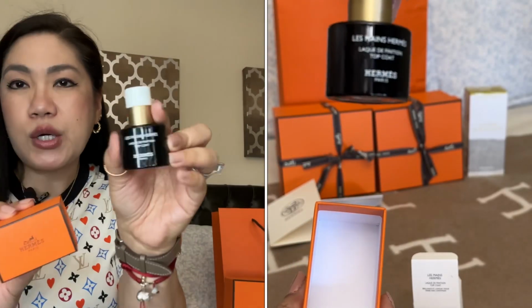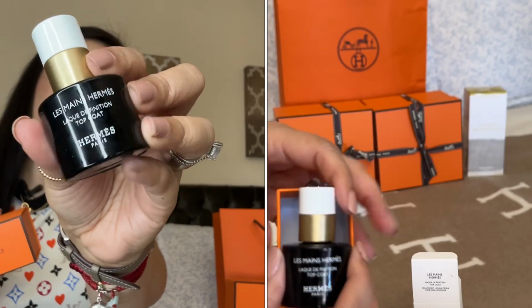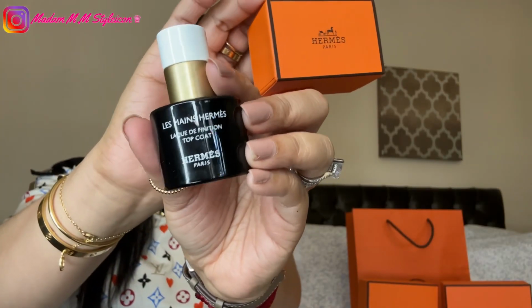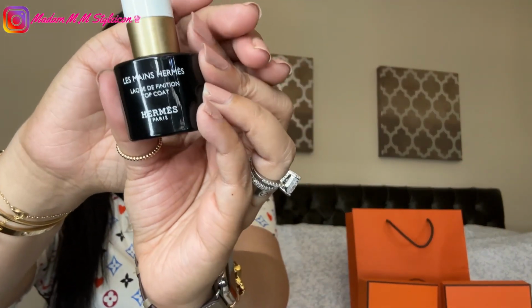So I'm running low on the top coat, that's why I asked my SA for another bottle. This one is really good. It lasts longer, probably a maximum of 14 days. I don't really stretch it up to 14 days, but that's how I tested it. It lasts until 14 days. And yeah, this is a very nice product from Hermès.